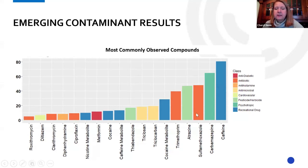But this is basically showing that a lot of the drugs that we're on, including caffeine, including cocaine. I'm surprised at how much cocaine we're seeing, actually. It was an interesting thing, but a lot of the drugs that we're on, the rivers are also on, basically. And a lot of this is because we have some leaky sewers. And also a lot of this can't be removed in the sewage treatment process.